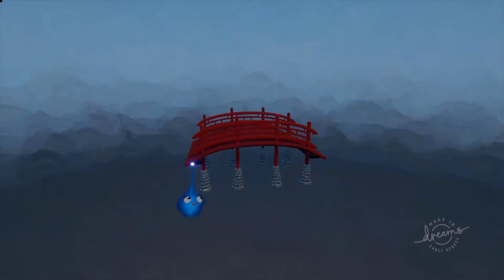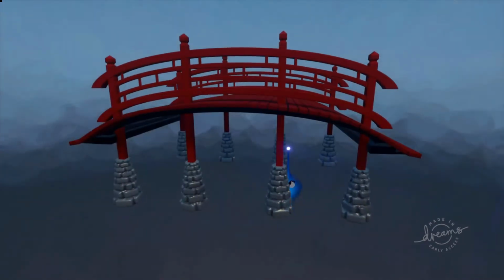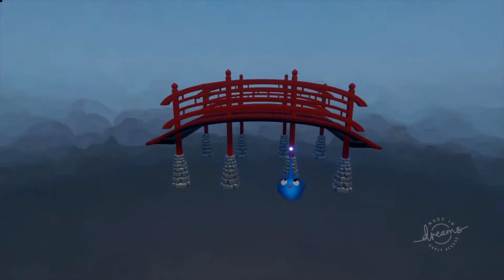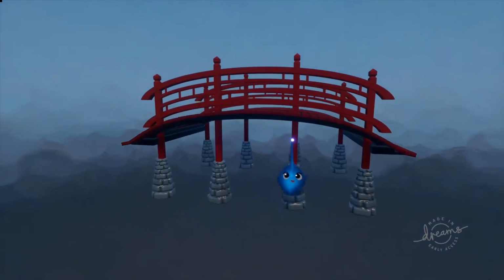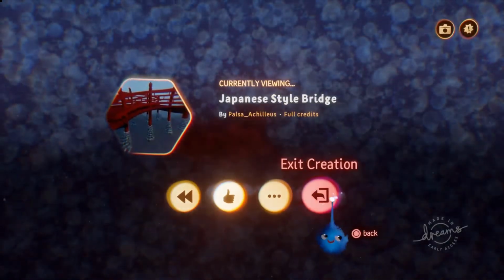And I find that actually getting that nice curve with the cloning tool is not as simple as you might think. And this is nicely done, nicely symmetrical, and all the rest of it. So thumbs up for that.